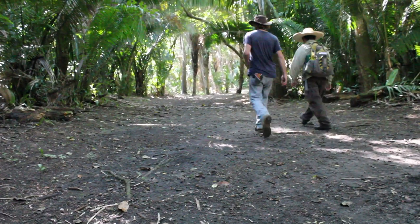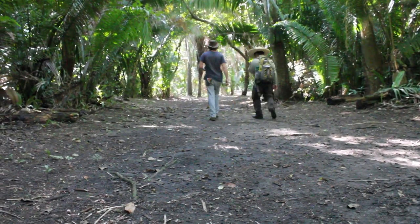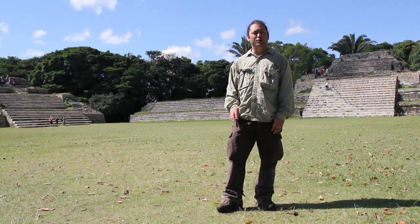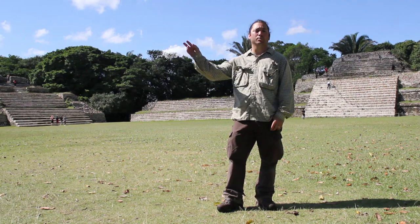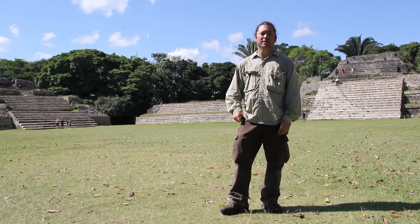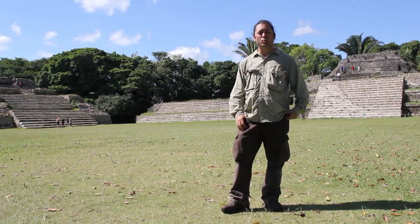So it's in a museum somewhere. Yeah, it's in a British museum. So one thing to note about Altun Ha is that on Tuesdays and Thursdays, cruise ships dock in Belize City, and they send these large tour groups up in large buses. And so that would be a day you wouldn't want to do that.